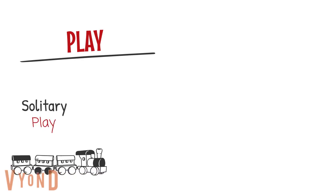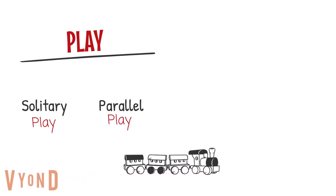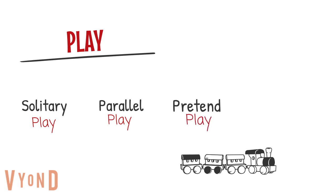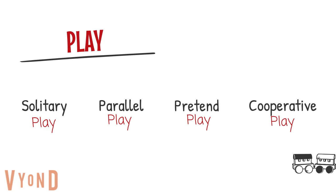Babies first begin with solitary play as they explore their world around them. They progress to parallel play, playing alongside other children. With pretend play and cooperative play, children begin to play with each other, exploring their world and negotiating rules and games.